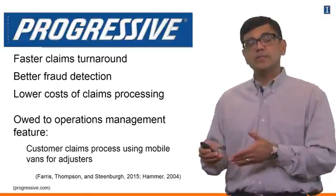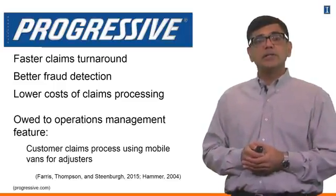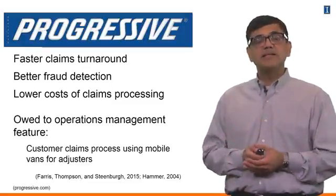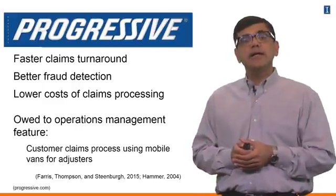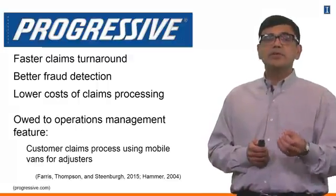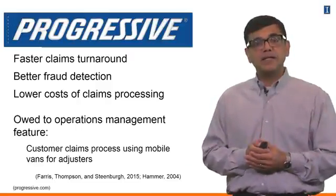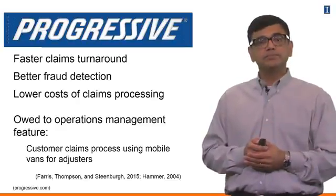From a customer perspective, getting the claims done faster is very beneficial, but it also turns out that historically, when there is a faster claims turnaround time, average claim sizes are also much lower. Now, what's the operations management role in this faster claims turnaround? What Progressive Insurance did was they completely turned around the idea of the people who have to come in to inspect the damage that has been done for them to pay the claim.